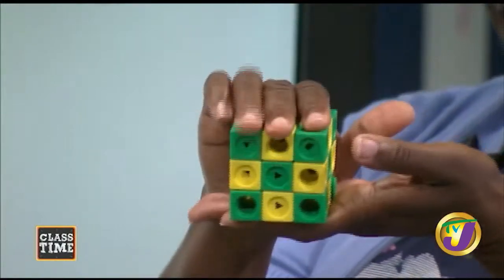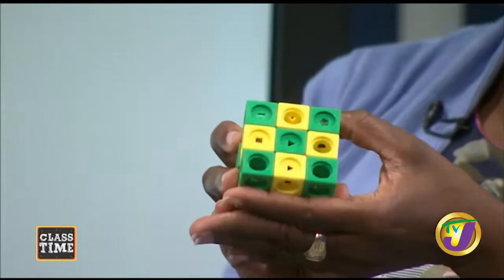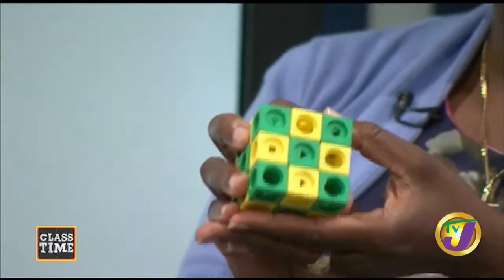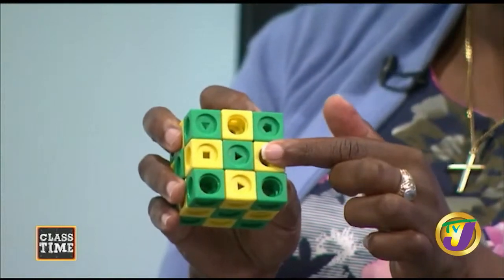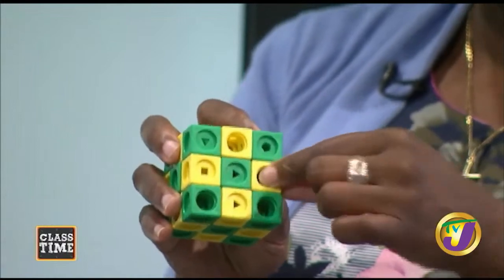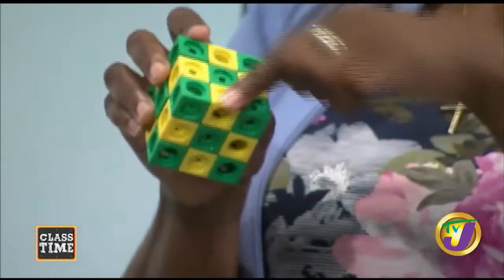Now, if we should turn the cube again, we would go through the process again to identify the number of cubes. Incidentally, when you look at this cube, the smaller cubes with two faces painted are shown to us in yellow. So again, we have one with two faces, two with two faces, look at it.